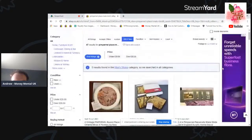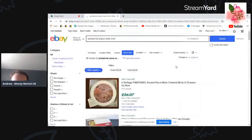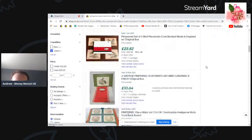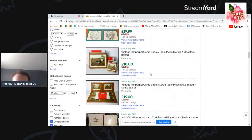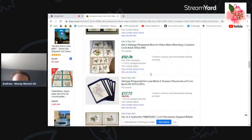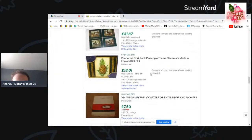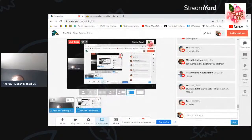Yeah, condition used. Jesus Christ, they're not vintage. 20, oh, there you go. That's the sort of ones I've got. Hedgerow birds, 20 quid plus shipping. Excellent. I can't see anything else that's in the UK anyway. Yeah, I'll say 22.95 on those then. Slightly more than I thought it'd be, about 20.